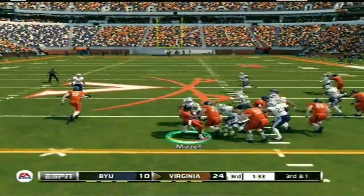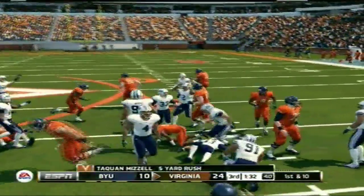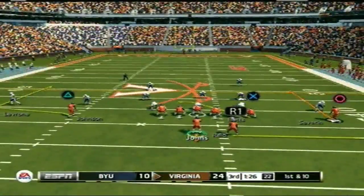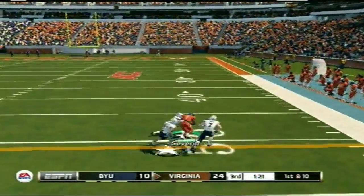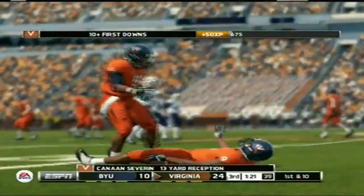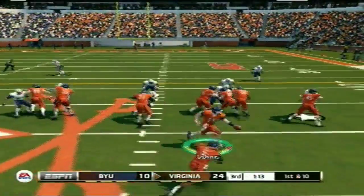Handing it off to Mazzell. He's able to find a little bit of room up the middle for about the 5 or 6 yard gain on the play, giving us a big 3rd down conversion. So looking at 1st down and 10 here, able to find Kanan Severin on the curl route. So Kanan Severin coming up big this game.